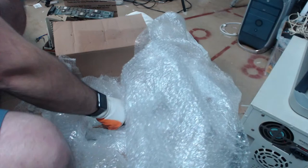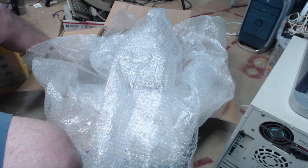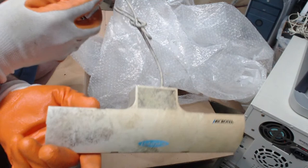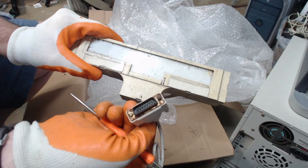Oh, wait, there's one more thing. Yeah, I was curious what the heck this was. Some type of scanning attachment. The Light Lid 35 for a Microtech scanner. Anybody have a Microtech scanner? I found your adapter.